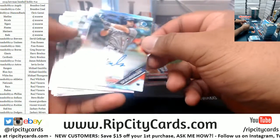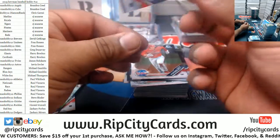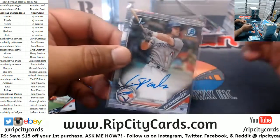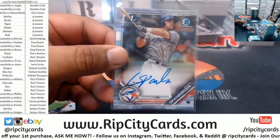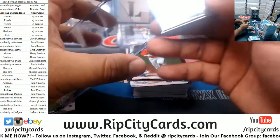There's the auto for the Blue Jays. Man, I saw that Blue Jay logo for a sec. I thought it might have been Vladdy. Unfortunately, it's not. But it is a Blue Jay hit. Chad Spanberger to $4.99 for the Blue Jays. Autograph.